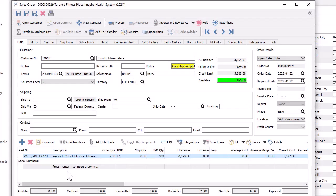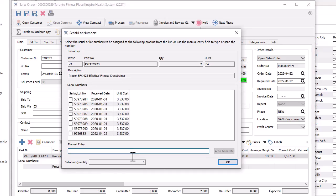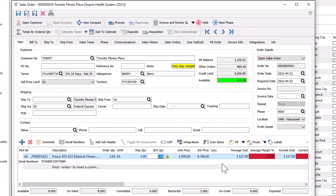When a sales order includes items with serial or lot numbers, they can be assigned automatically or manually. When the Serial Number button is clicked, or the item ship quantity entered is greater than 0, the Serial Number selection screen appears. Click the checkbox next to the chosen number from the list to match the quantity shipped, or manually type or scan the number to select. Saving the choice will display the numbers with the item.